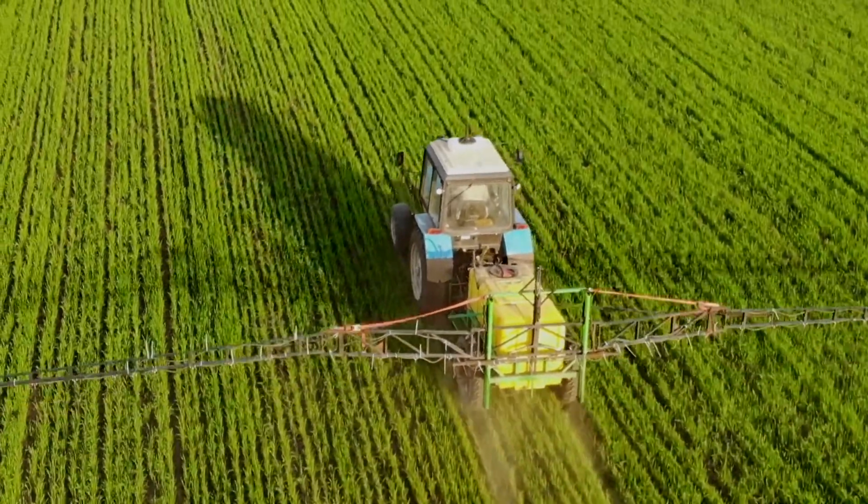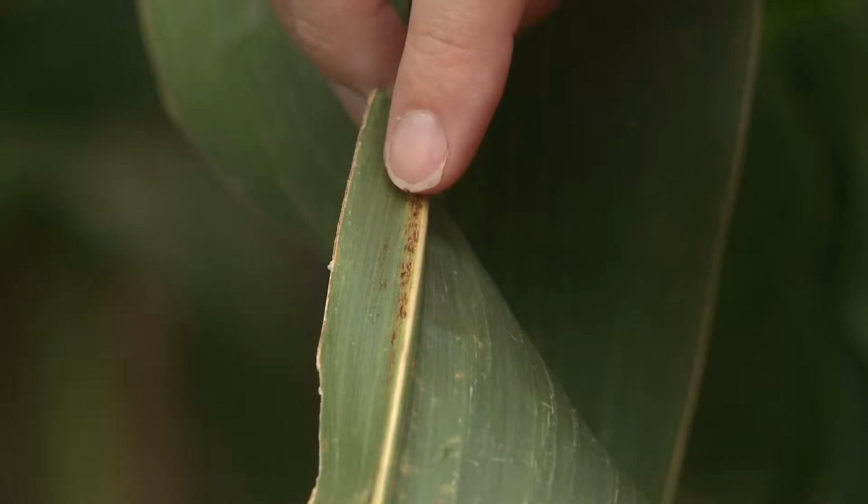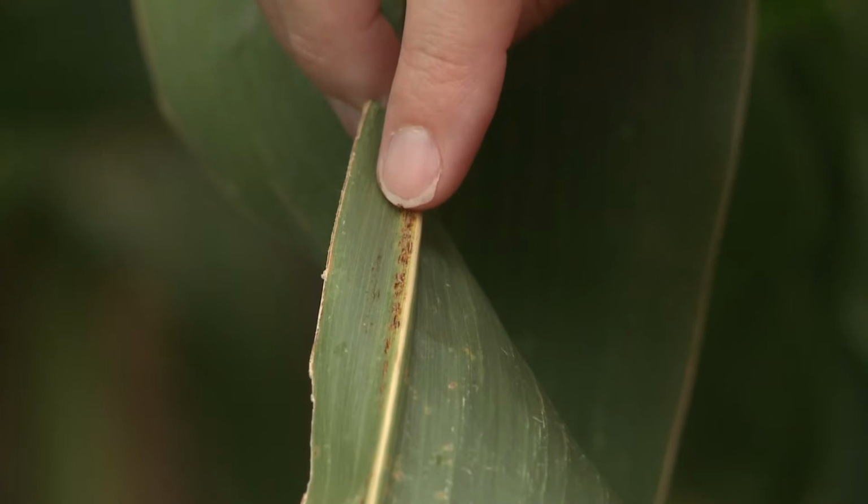Applying fungicide before the disease is fully developed may lead to loss of the product's efficiency, and on the other hand, treating too early could force you to reapply later if spreading worsens.